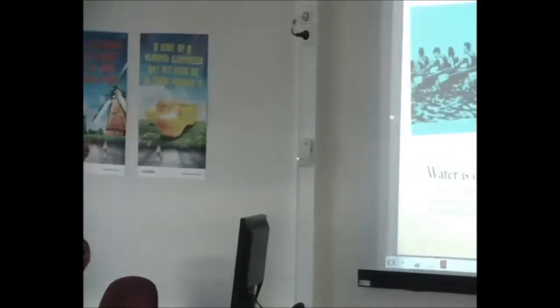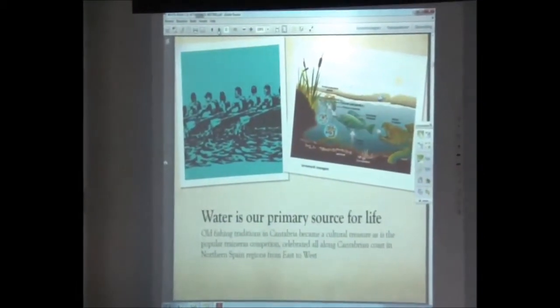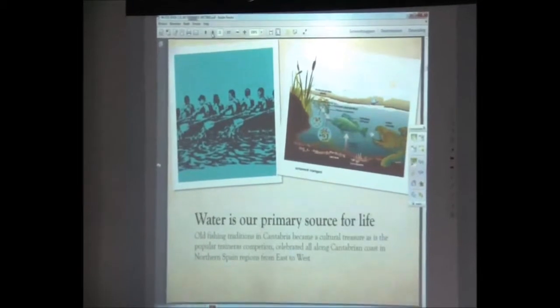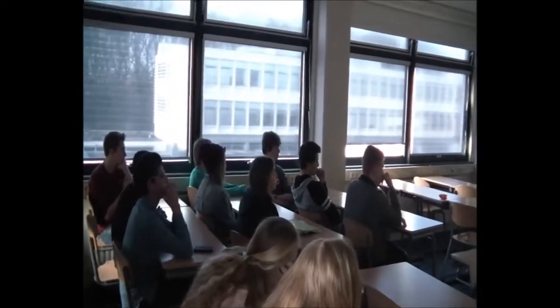A hundred years ago, people went with boats to fish little fishes, sardinas. This is a big industry for the north of Spain economically. And now they don't go fishing, they practice sport competitions between Basque Country, Asturias, Galicia, all the Cantabrian coast, that is all the northern Spain, have competitions and they call them regattas, and they are transmitted by TV.